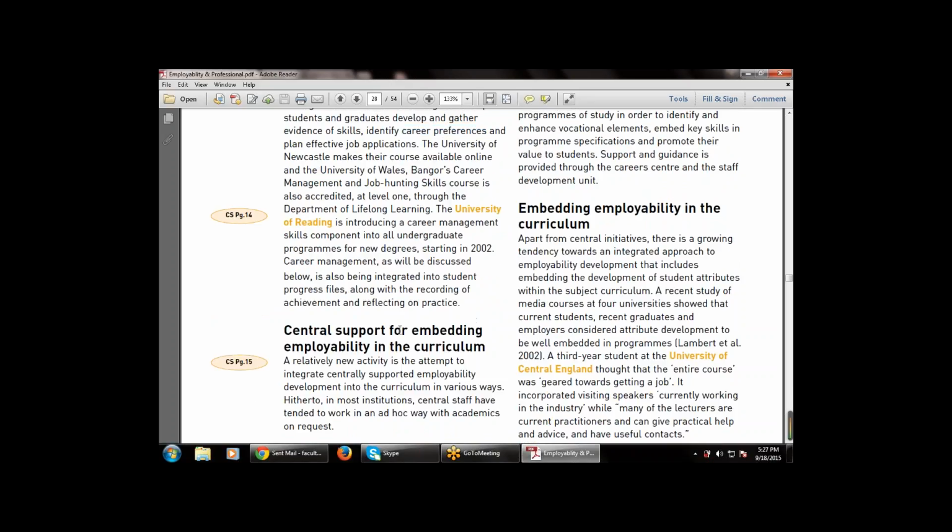Then next is central support for embedding employability in the curriculum. So a relatively new activity is the attempt to integrate centrally supported employability development into the curriculum in the following ways.